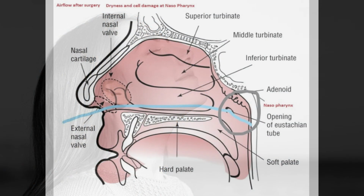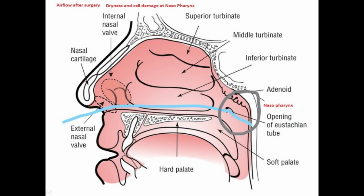So if the turbinates are removed, the air is not distributed along the entire mucous membrane, but only goes along the nasal floor. And this leads to a reduced ability to feel the airflow in the nose. And that's something that causes distress also among the individuals.